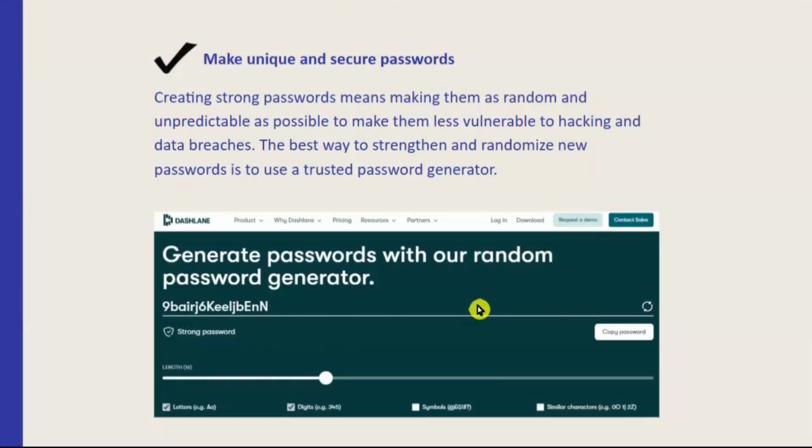Our passwords are the first line of defense when it comes to protecting our accounts. Therefore, making unique and secure passwords can help us reduce the chance of hacking and data breaches. If you add just a few extra characters, this can significantly increase the time it takes for a password to be cracked. If you struggle as much as I have to create a safe password, one of the best ways to create them is to use a trusted password generator.